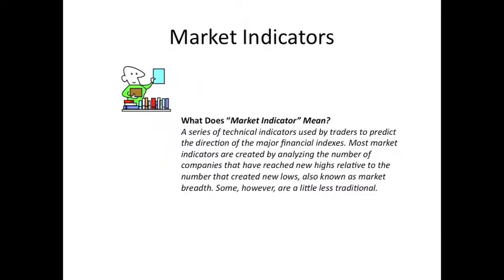What is a market indicator? Well, it's a series of technical indicators used by traders to predict the direction of the major financial indexes. Most market indicators are created by analyzing the number of companies that have reached new highs relative to the number that created new lows, also known as market breadth. Some, however, are a little less traditional.